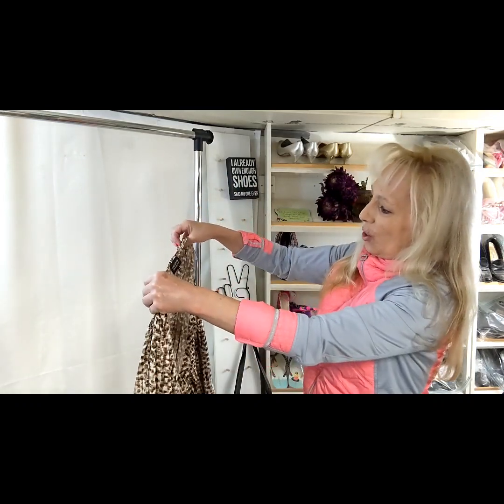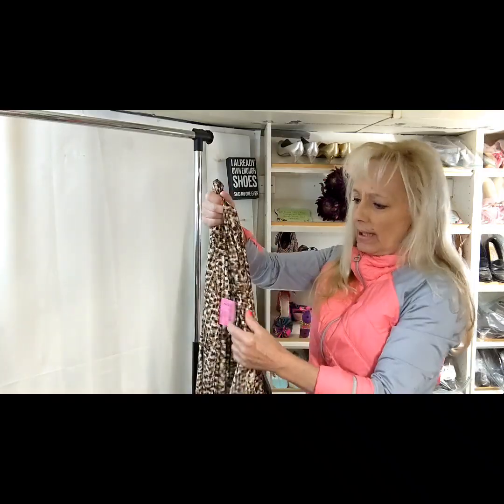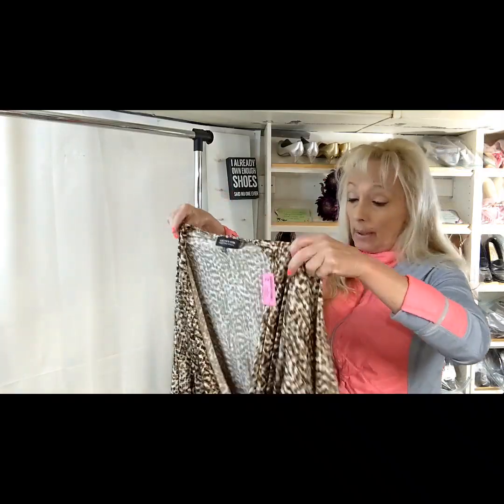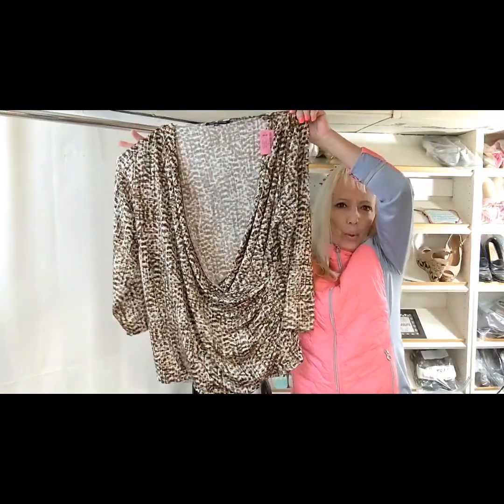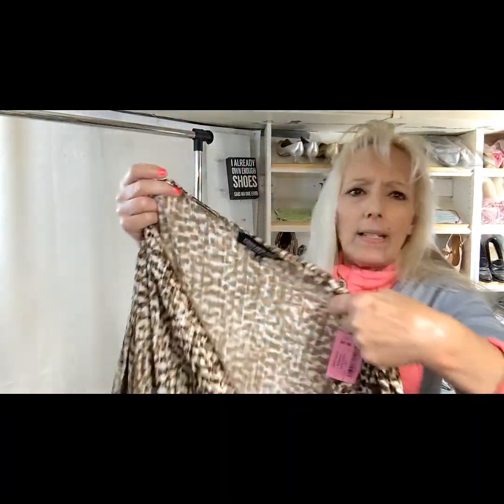This is a Jones New York, and this is a 3X. Wrap tops usually sell. I don't know how great they sell in the plus size, or false wrap, but this is a very pretty print. And Jones New York.